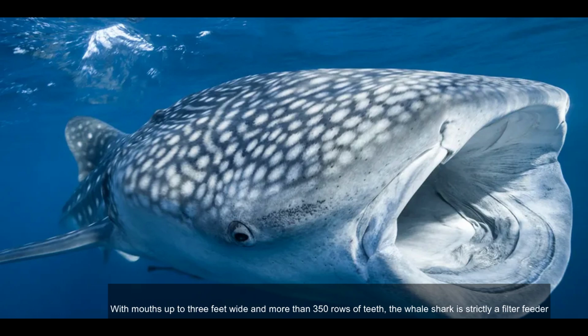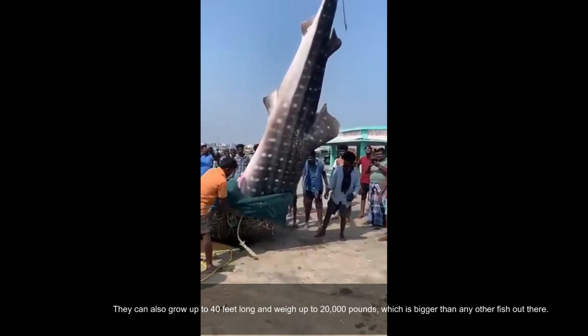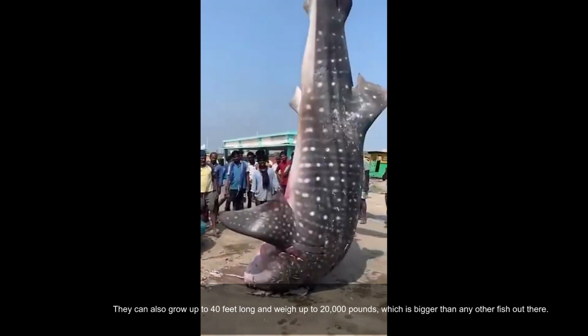With mouths up to 3 feet wide and more than 350 rows of teeth, the whale shark is strictly a filter feeder. They can also grow up to 40 feet long and weigh up to 20,000 pounds, which is bigger than any other fish out there.